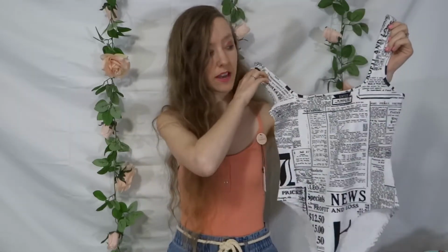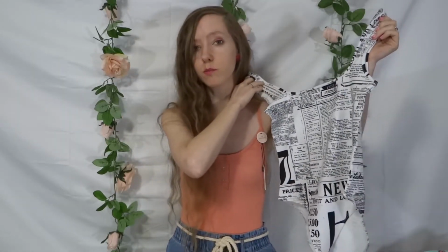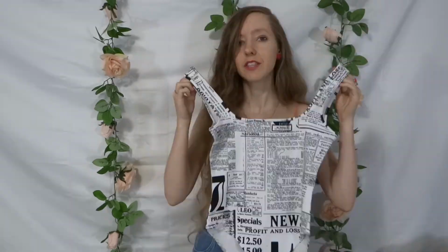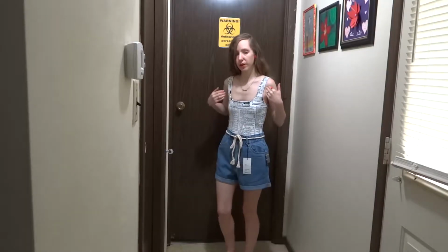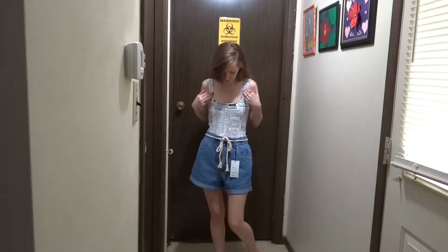And I guess the upside to this is if you are ever bored, like you're just out somewhere, you're wearing this and you're bored, you can just look down and read what it says. This newsprint bodysuit was $15. And let's go see what it looks like on me. So here's what the newsprint bodysuit looks like on me.